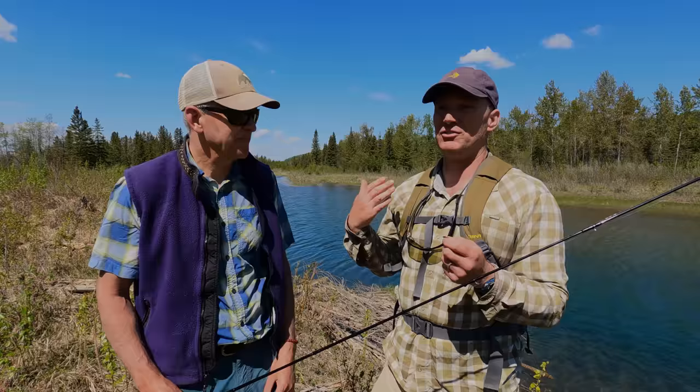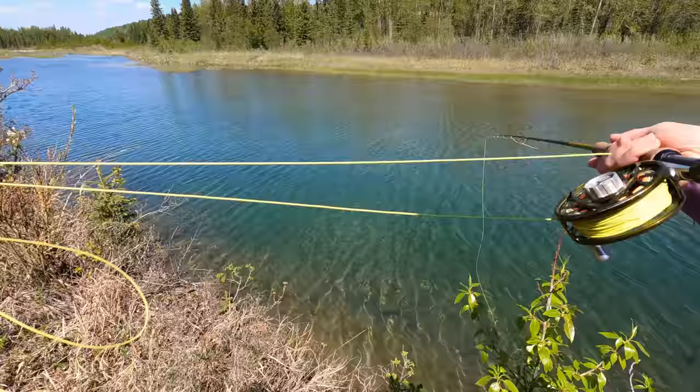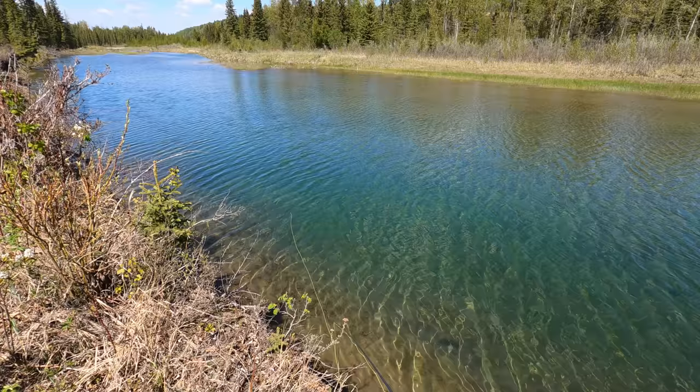Has he moved? No, he's still there. Okay. It looks like a fish. I think so too. It looks brown. Might be a bit high, but at least get down to him. Yeah. Oh, is he moving? No. Bring it back before I get blown the other way.